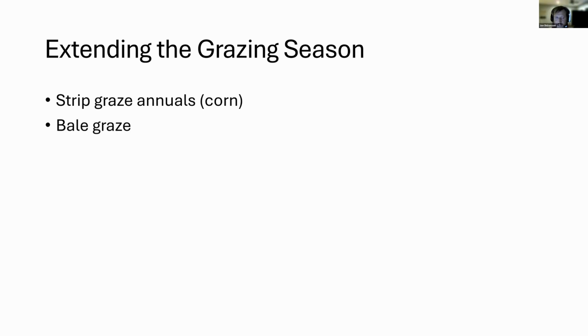We can also do things like bale grazing. If you have a place that needs some repair, that's a great spot to do some bale grazing. When I started doing bale grazing, I really wasn't doing it right. I had the feeders out in the field because the feeders in the field were my way of keeping the waste down.